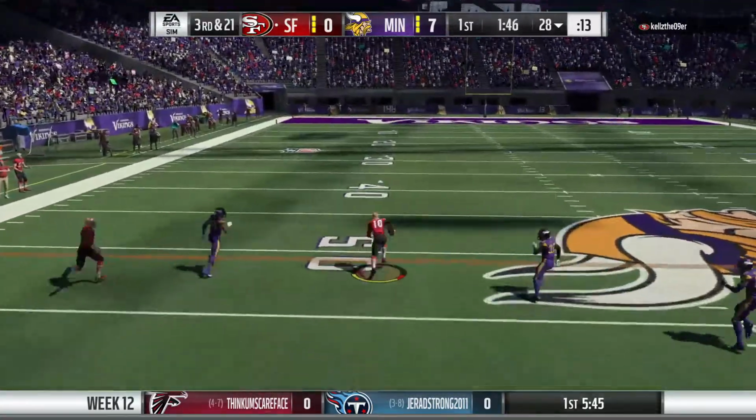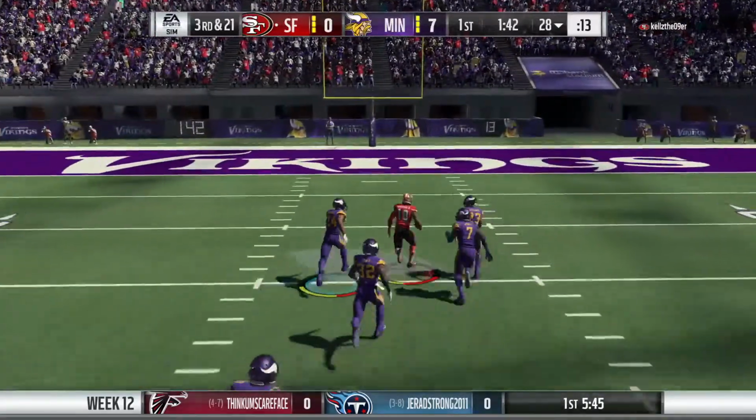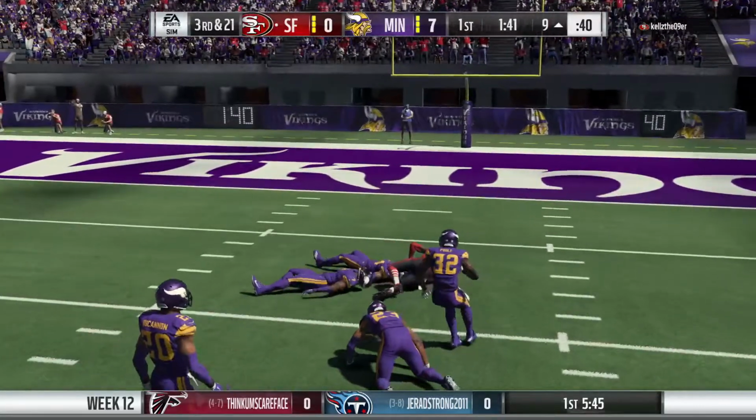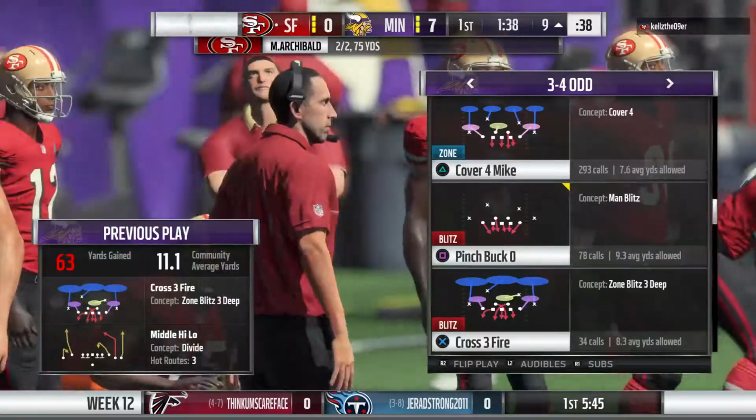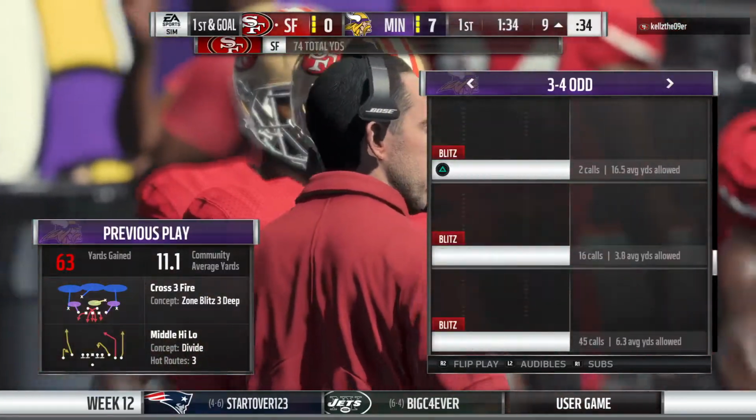He'll look to throw. Throw left side complete. That's Richardson. 20. And he is down deep into Minnesota territory. They're able to convert on third down, and that sets up a 1st and goal.